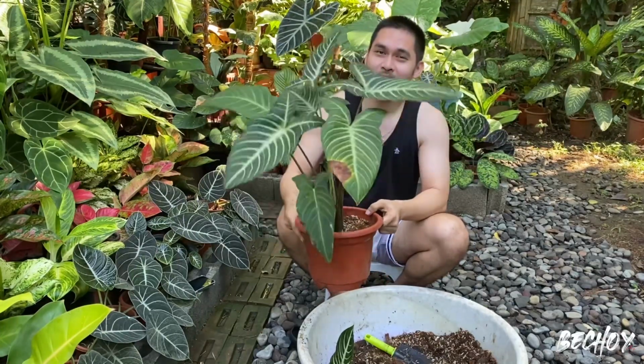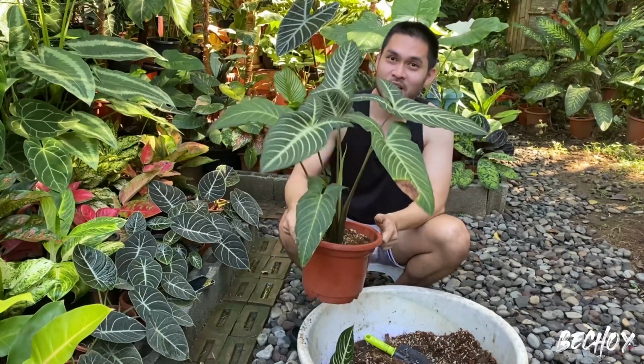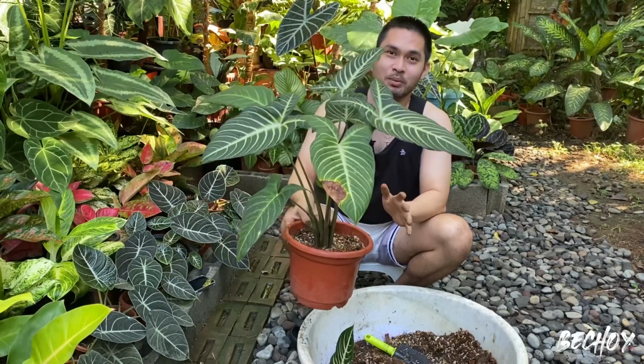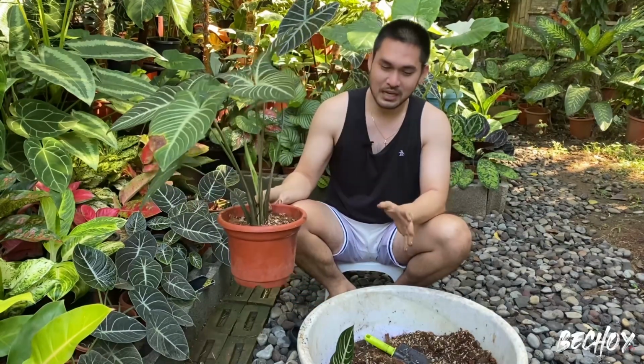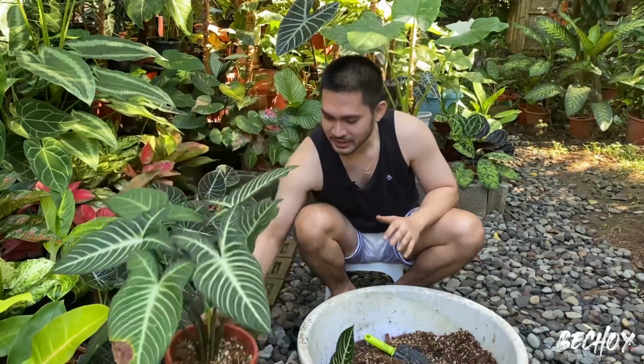So again, take note lang natin guys, expect talaga tayo na mananamlay ito in the coming days kasi nga it's under stress. Nirepat natin siya to a new potting mixture. So it's very obvious talaga and expected na mangyayari yun in the coming days. But just don't worry kasi makaka-recover lang din yung ating mother plant.